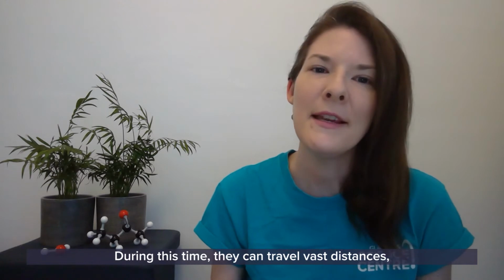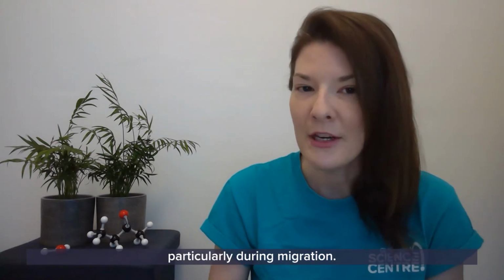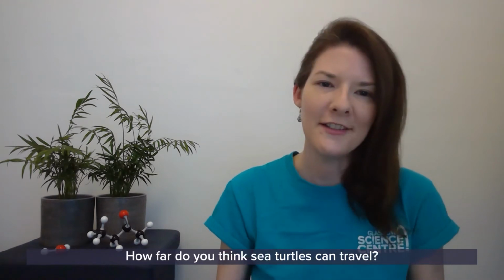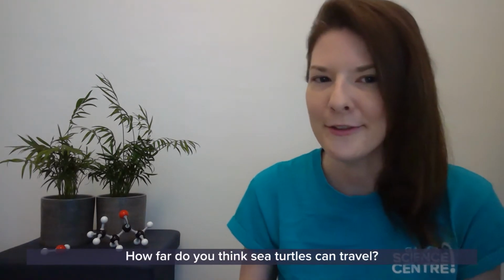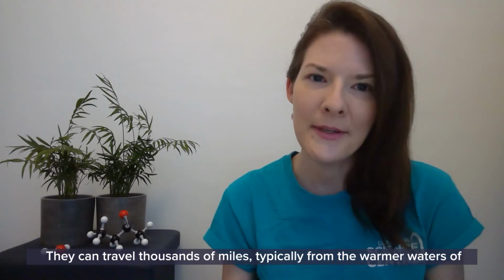And during this time they can travel vast distances, particularly during migration. So how far do you think sea turtles can travel? Well, they can travel thousands of miles, typically from the warmer waters of Australia and South America to the cooler waters around North America and Canada.